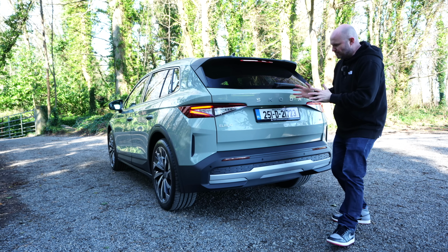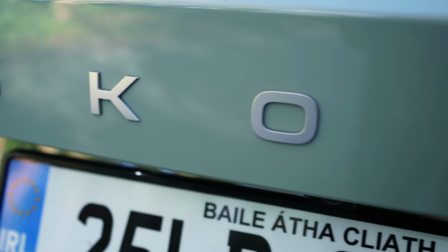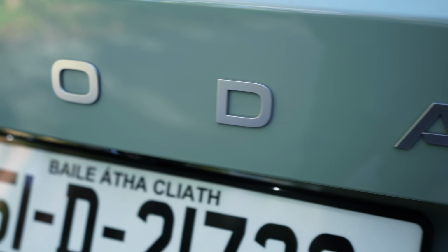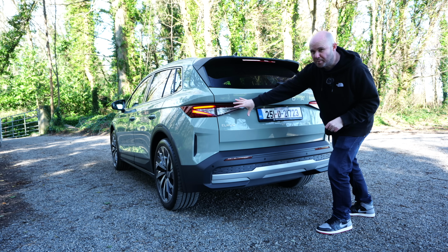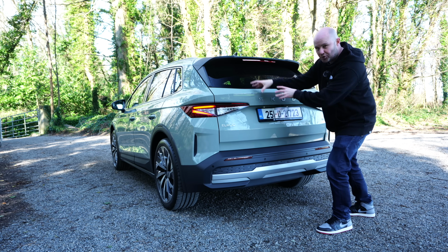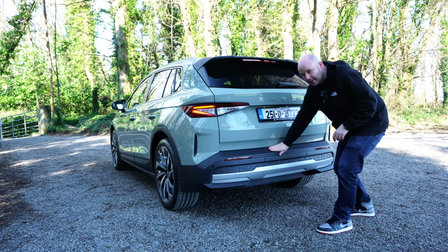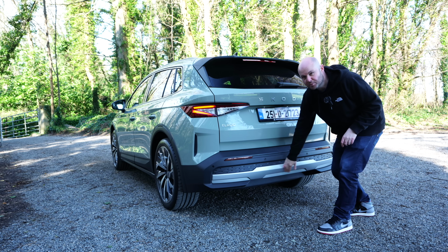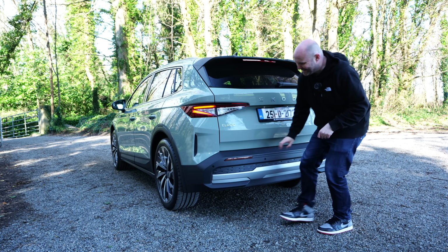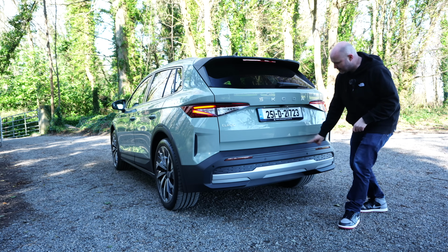All the necessary bits come on the Elroq, including a wiper, the new Škoda lettering on the rear of the car, Elroq model designation down here, 85 on this side. You don't get sweeping indicators on this particular trim. That comes in the higher spec with the Sportline. Quite a large plastic black bumper down here with some silver smoother finishes on that. The idea, I suppose, being that if this gets a rub in a car park, it won't be as obvious.